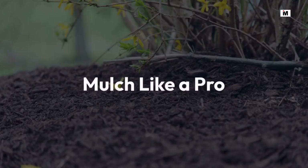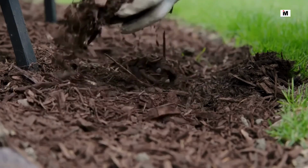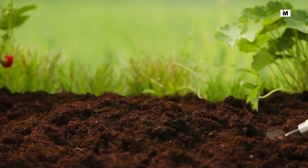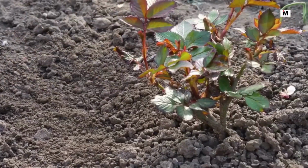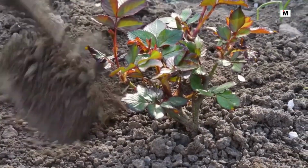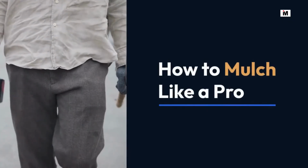Win-win. Mulch like a pro refers to the proper techniques and best practices for applying mulch in your garden or landscaping projects to ensure it is effective and beneficial. Mulching is a critical part of maintaining healthy soil, promoting plant growth, and reducing maintenance tasks such as weeding and watering. Here's a more detailed guide to help you mulch like a pro.